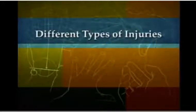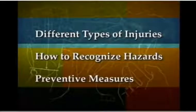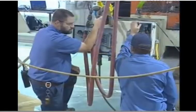In this program, we will discuss the different types of hand injuries that can occur, how to recognize common hazards found in the workplace, and preventive measures you can take to protect your hands. Why is this topic important?